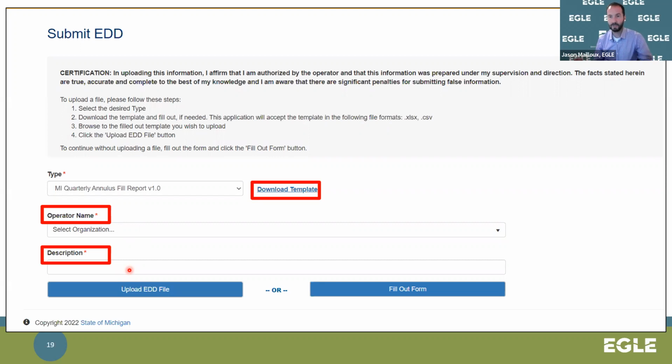but that's meant for you to keep track of your files, to call it something that makes sense to you, something that is a reminder. So you might call it whatever you want. It could be operator name, QA, first quarter, 2022. Could be whatever you would like it to be that helps you keep track of it. It's not a field we regulate, but it's in there ideally to help you. So now you'll have ideally your template downloaded, your operator name you can fill in, and your description, whatever you want it to be, you can fill in.